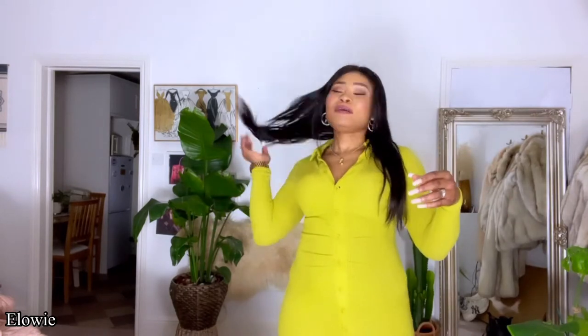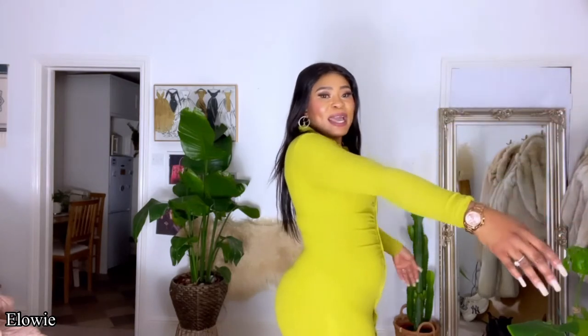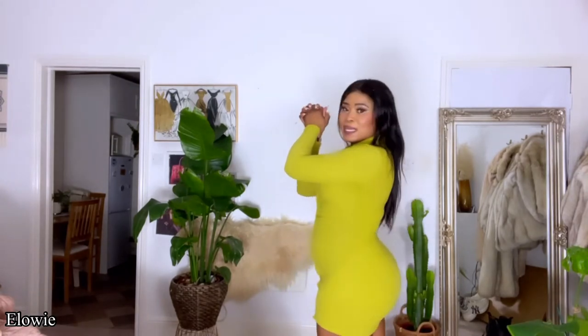Okay, so details about the dress. Got these buttons. Yes, they're not dummy buttons, they actually work. So if you have enough cleavage, guys, you know what I mean. So guys, we're going to turn to this side so you can see the side of this dress. Pardon me, I have a big tummy. So this is the side of the dress, guys, and then that is the back of the dress, and this is the other side of the dress. So we just did a full 360 overview.